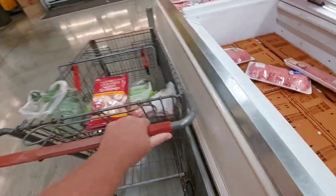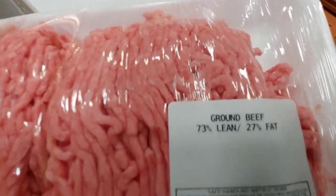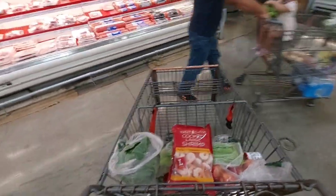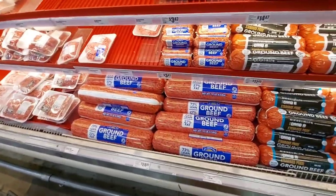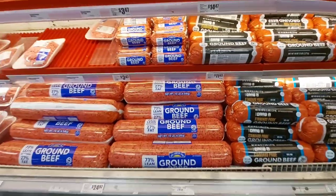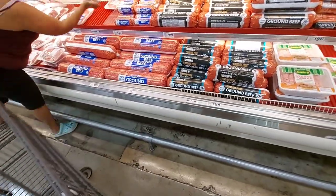Here's the hamburger meat, or some of it. We're gonna go to the other side. The hamburger meat is 77 or 73% lean. $2.97 a pound. Let's go over here and check this hamburger meat out. Y'all might hear somebody say that this round stuff is made in China. It is not. $5. 10 pounds is $24.97. And for the lean, it is 80% lean, 20% fat.